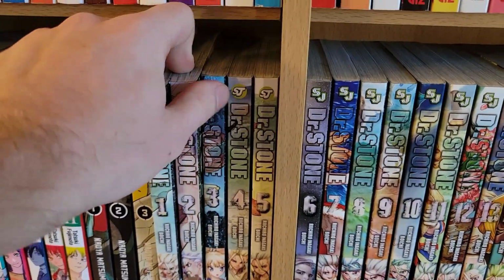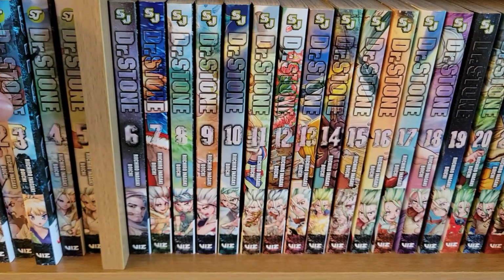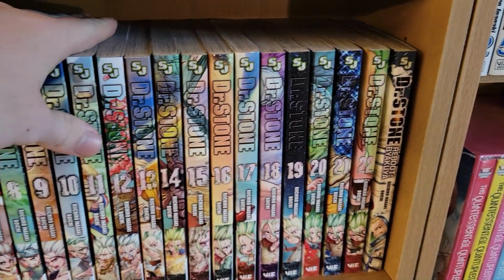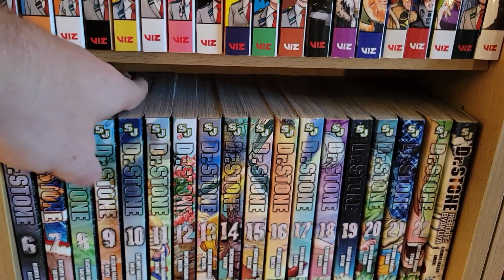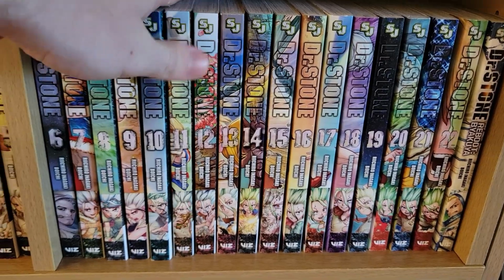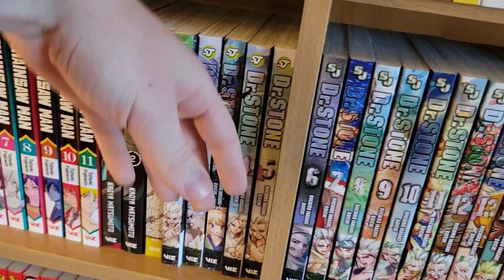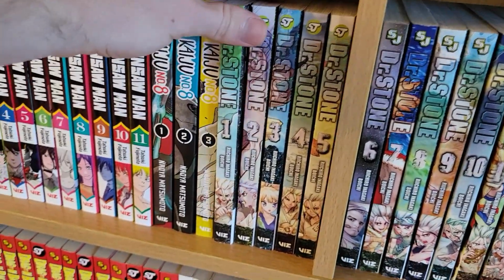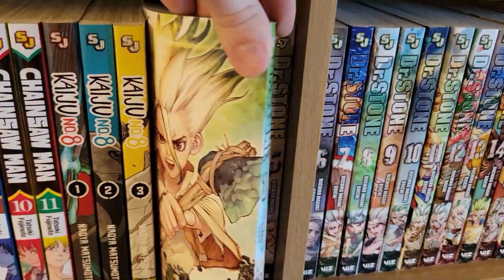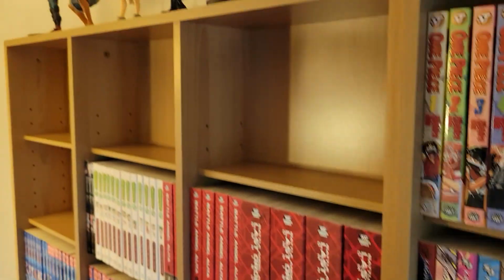Then I have maybe my personal favorite. I don't think it's necessarily the best manga ever, but I'd say it is very, very good. I just love the science and rebuilding civilization aspects to it, and the characters are really great. Every time they're so cool. They make new characters by just reviving them, and it's an awesome series. I think it's pretty popular. I don't need to talk about what it's about. But yeah, Senku is probably one of my favorite characters. That's why I have a figure of him up there.